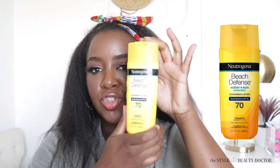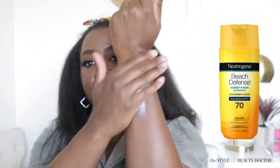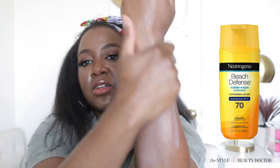So, I like the Neutrogena Beach Defense SPF 70. This one offers water plus sun protection, but you also wanna make sure that even after you get out of the water, you reapply your sunscreen, because the water will just break it on down. This one has a really nice smell to it. I put too much again, but even in putting too much, we can still see that there is no ash.